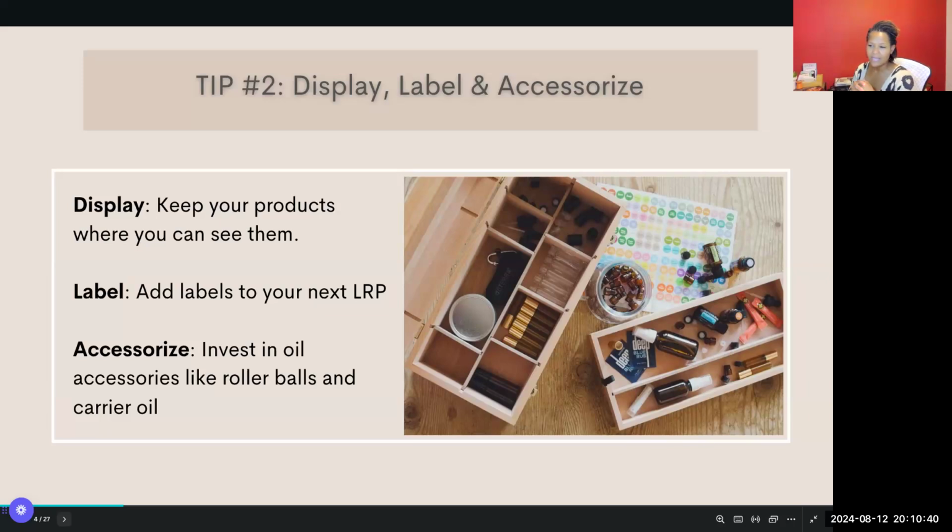The next thing I highly recommend is labeling. You can get some free labels from doTERRA, free or cheap. I don't know the price now, but no more than $1. And you can just put that label on top of your essential oils.